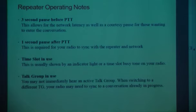Time slot in use: you'll either get a busy tone on your radio or the LED light will indicate it. If your radio is programmed correctly, if you go to transmit and that repeater or that time slot is active, you'll get a busy tone back, or it will not let you transmit. Some people don't program it correctly and they do talk right over it. That causes packet collision in the network and nobody gets anywhere.